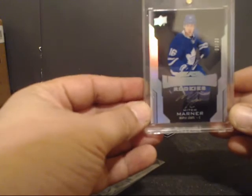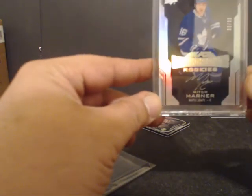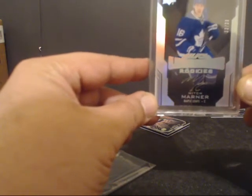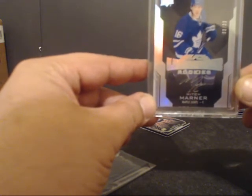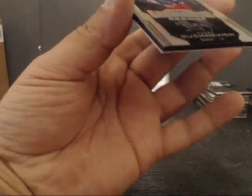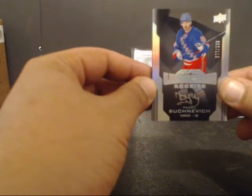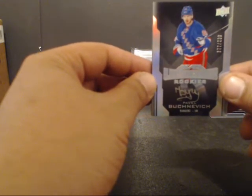There you go. One touched. You got one more card there, and it's a fat one. I mean, never know, right? Never know. All right, so there it is. Mitch Marner. Our last card of this break is for the Rangers, Pavel Buchnevich, autograph number 299. And there's the Marner.